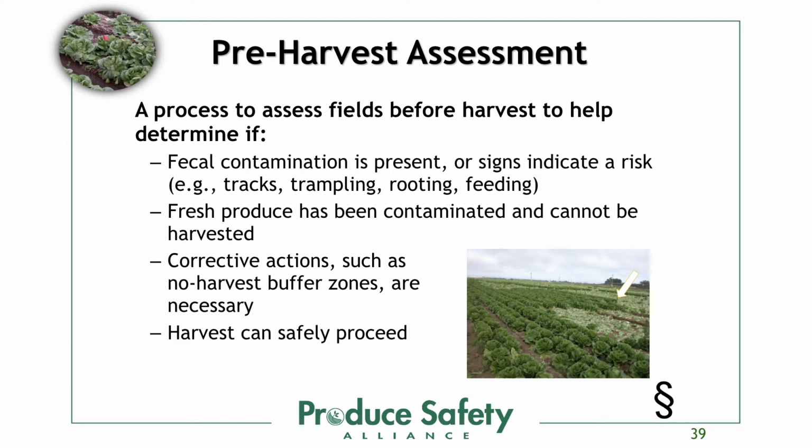So as far as a pre-harvest assessment goes, you're going to need to have some process in place before you actually start to harvest your crop to help determine if you have fecal contamination present. Or signs indicate a risk, such as you see a lot of tracks in the field, trampling. You're seeing a lot of basically animal activity without seeing the actual feces. And so here's an example. If you're wondering, well, how would I know? Well, you're going to see it because they're going to be getting into your crops when they're going through there and foraging.